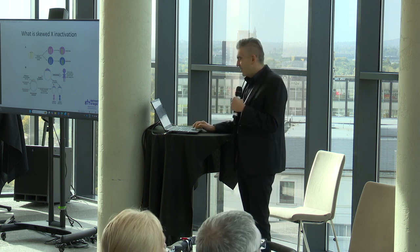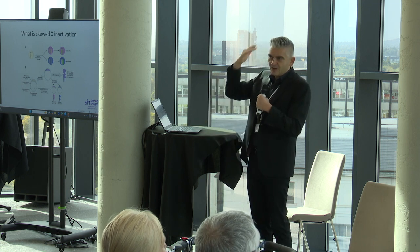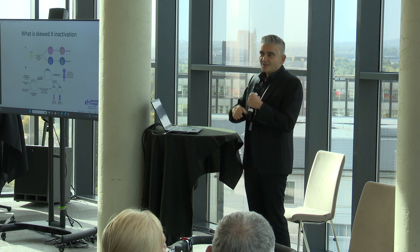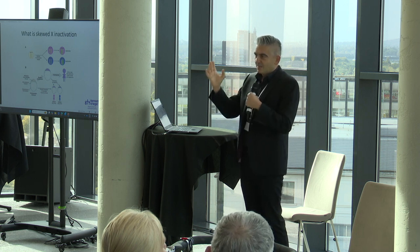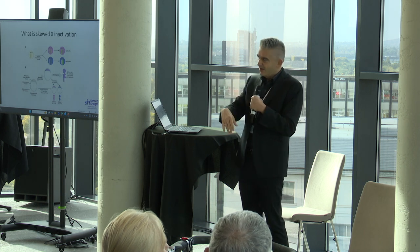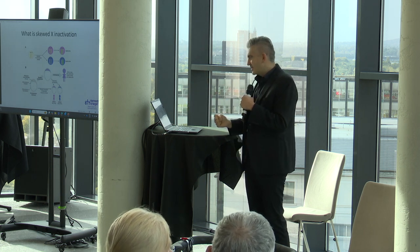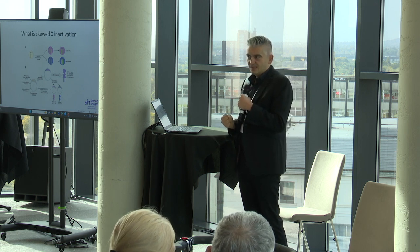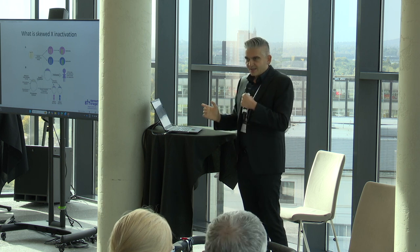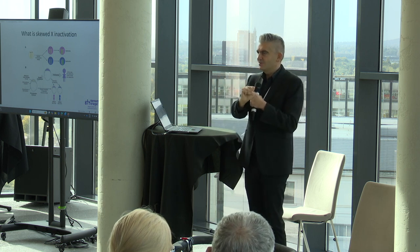So when you have an embryo, very early on, there's this random process where in each cell, one of the X chromosomes is shut down. And usually it's a 50-50 situation. So half of your cells have one of the X chromosomes shut down, the other half of your cells have the other X chromosome shut down. There is a process called skewed X inactivation, which we see sometimes. Skewed X inactivation means that for whatever reason, there are more cells that have one of the 2 X chromosomes shut down.